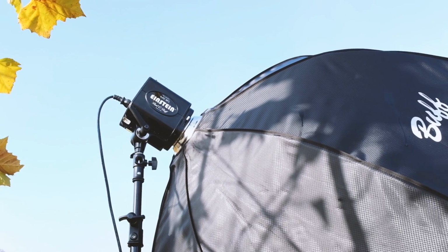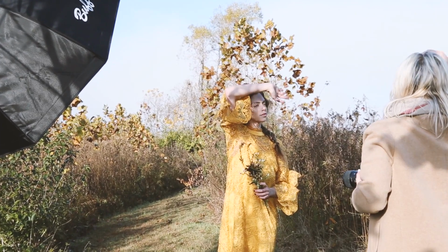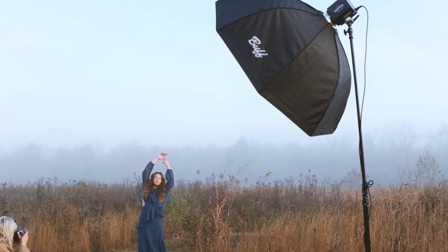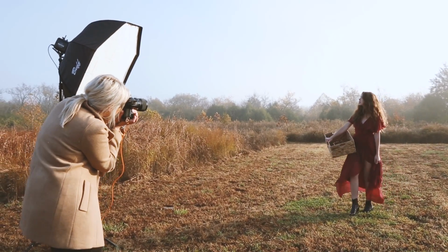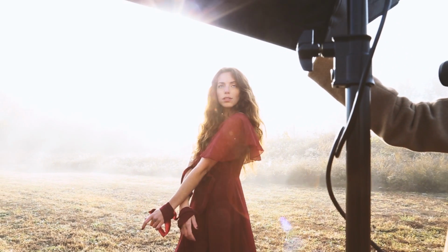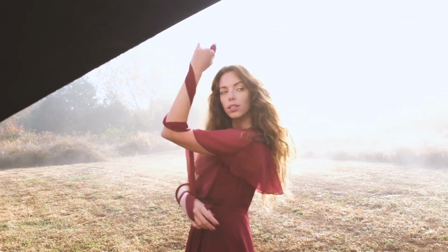So my setup for the other day was an Einstein with a 47-inch Octabox and a Vagabond battery pack. I set it up just to the left or right of my model, giving a little bit of a 45-degree angle. I really love that Rembrandt lighting look, and so I was able to use that as well as the sun rising behind her to get a very magical and misty look.